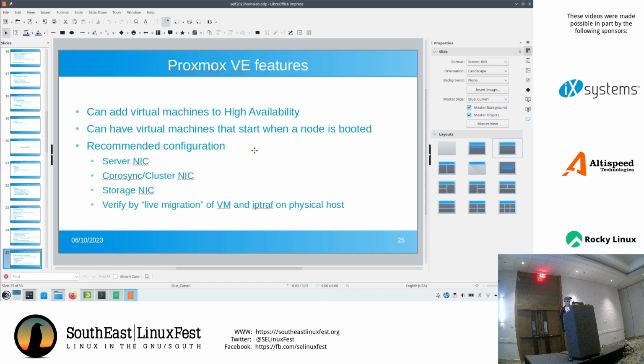And then there's a tab for high availability. You can put the state that you want the node in. You can tell it that you want the VM to start when your node does.